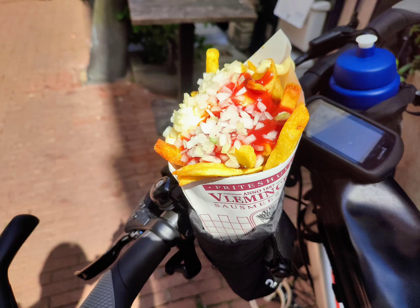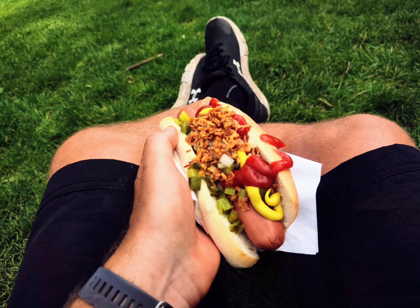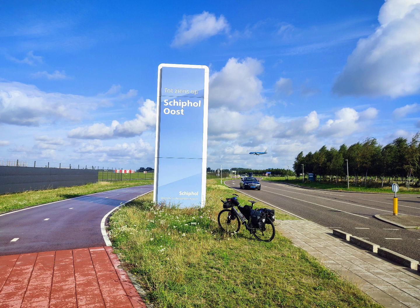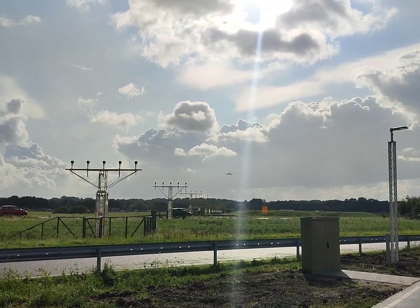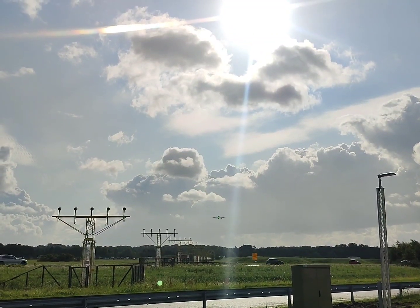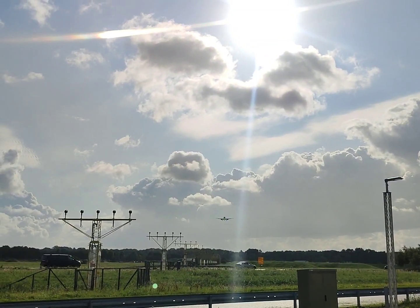I went to the best friet shop in Amsterdam, and they were very, very nice. And also topped it off with a lovely hot dog. It was now time to make my way back home, and that was via Schiphol Airport, where I got the train. And yet again, the cycle tracks are amazing. Cycle tracks from the accommodation right through to the airport, and managed to do a bit of plane spotting.